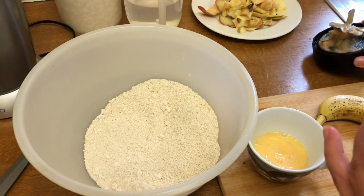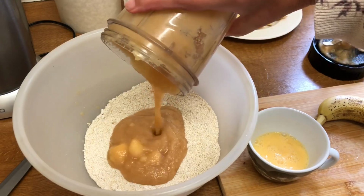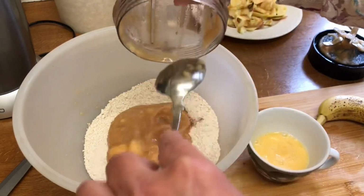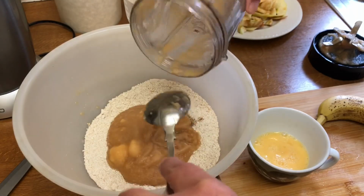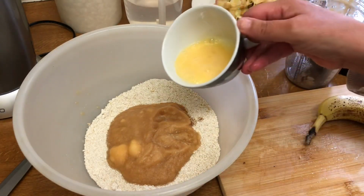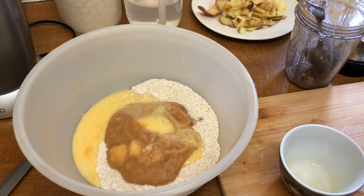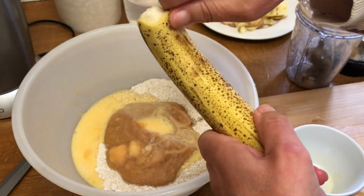finer porridge oats, along with a whisked egg. And I chopped up the banana as well. I'd already got the chicken and vegetables in the oven cooking. They'd been cooking for about 20 minutes. I thought I would add the pears halfway through.